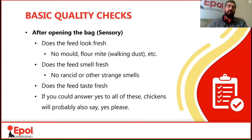And most factories actually won't take back feed that's got flower mite in it because it infests the other feed that's in there. So they'll probably just exchange it for you. Then use your nose. How does the feed smell? Does it smell nice and maizy and fresh, or does it smell rancid or have any other strange smell?